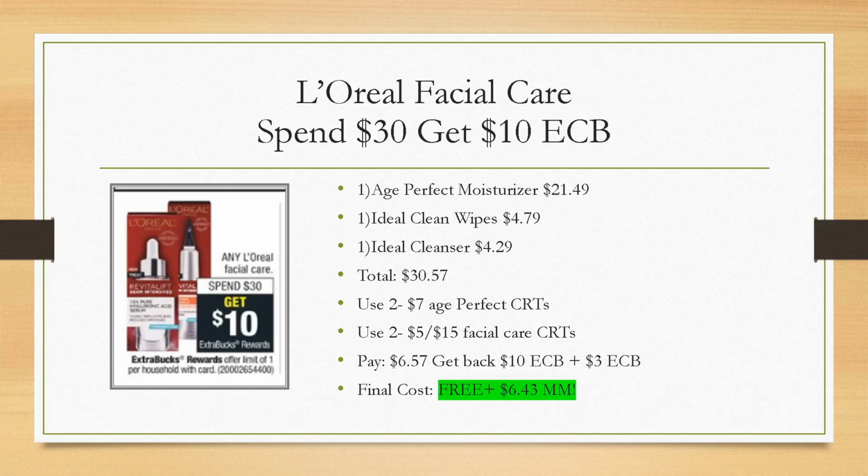Then you'll pay just $6.57. You're going to get back a $10 extra buck. And remember, when you spend $30 in beauty items, this will track towards beauty. You'll get a $3 beauty buck. I put extra buck, but I meant to put beauty buck. It's the same thing though in essence. So now your final cost is free and a $6.43 moneymaker.